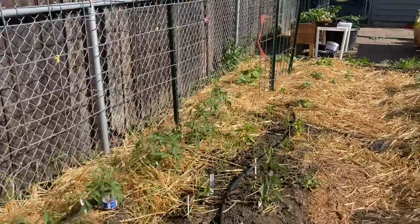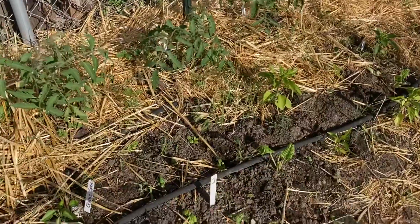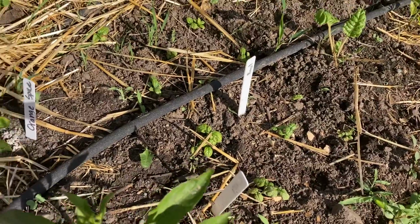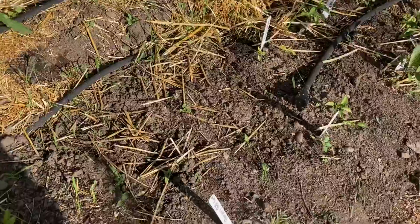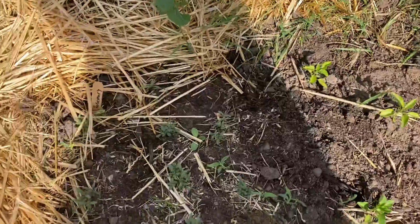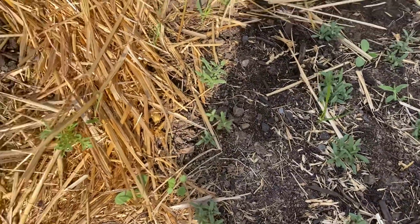And then here we've got our peppers, some basil, which I just got in, and the weather is getting warmer this coming week, so that should start taking off real soon. More peppers, cosmos, which are about to bloom, and those are just going to be gorgeous. More peppers, rosemary, which has been super slow to start but should be taking off soon.